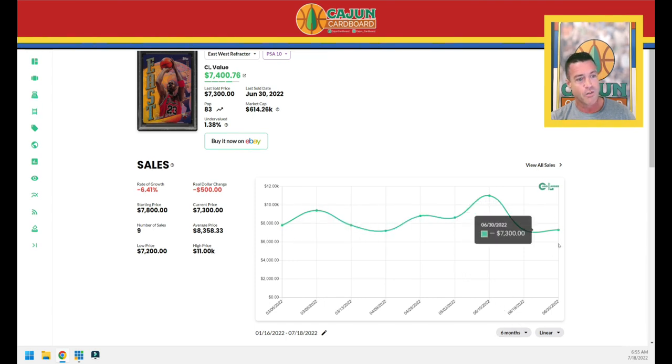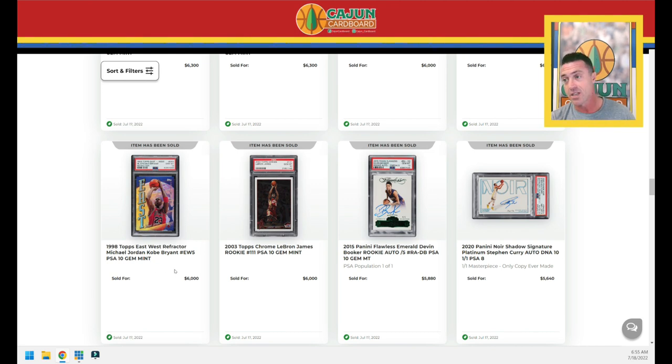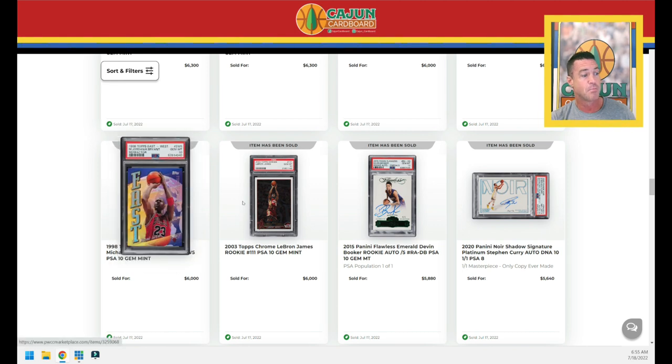It's been pretty steady over the last 6 months. The last sold was $7,300. Somebody stole it last night for $6,000. That's a big drop down, $1,300 below the last comp. It's a pretty nice pickup.